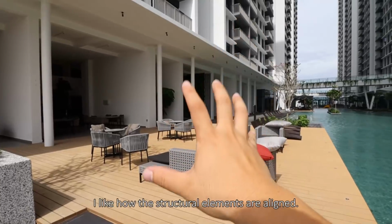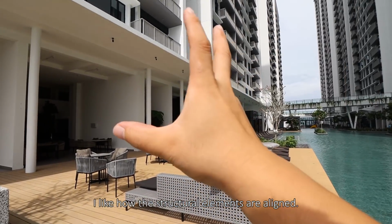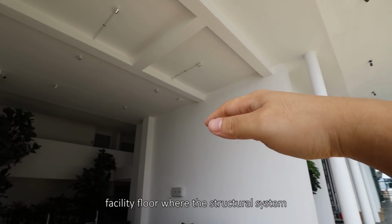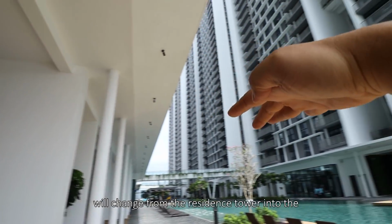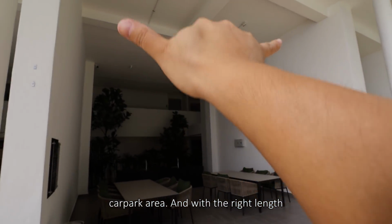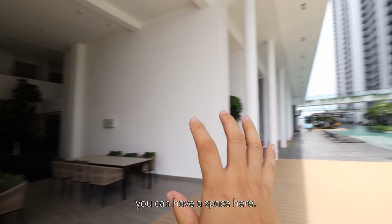That's cool. I like how the structural elements are aligned. Usually this will be the transfer area around the facilities, right, where the structural system will change from the residence tower into the car park area. And with the right length, you can have a space here.